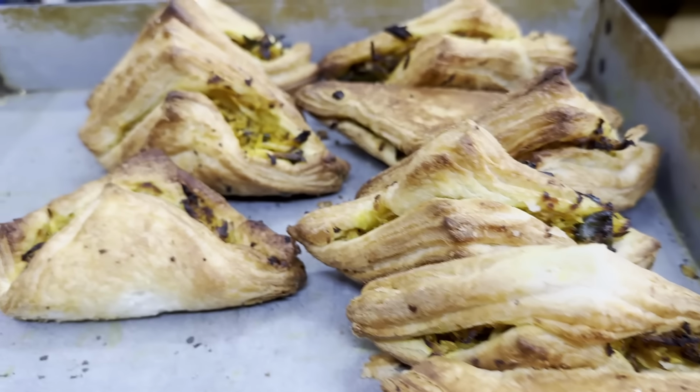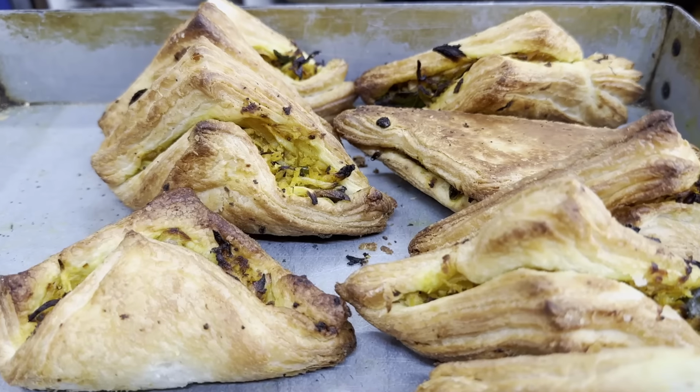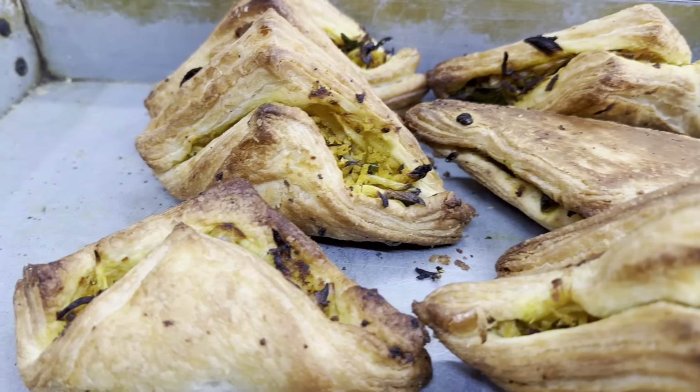I have heard so many puff pastry. The layers of that puff pastry will definitely take some effort to chew or bite, but this one, just put it in your mouth, it melts. That kind of excellent puff pastry.